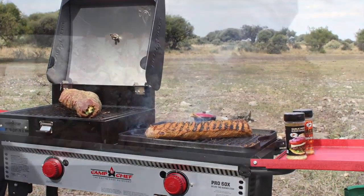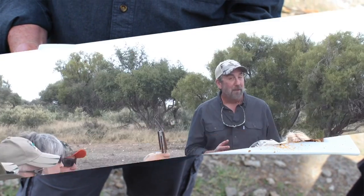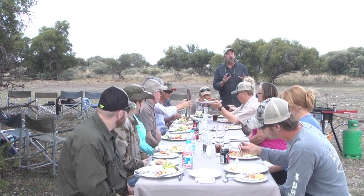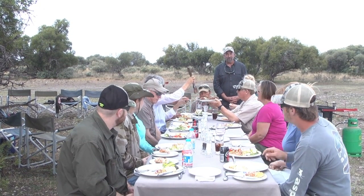So while everyone here dishes up the hartebeest and the stuffed Gemsbok loin seasoned expertly with High Mountain seasoning, stick around. There's so much more to see. We're just getting started at Klein Popkale here in South Africa.